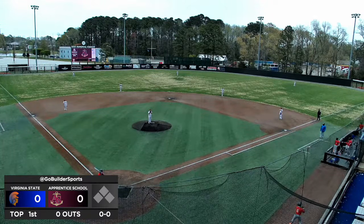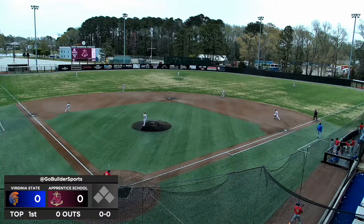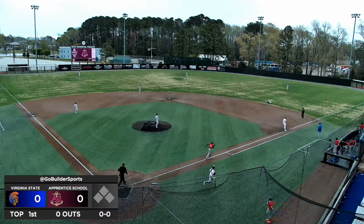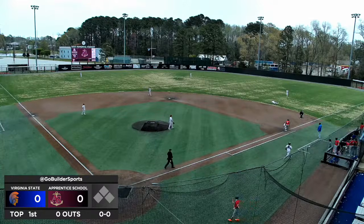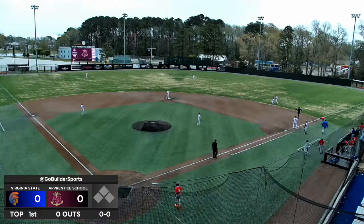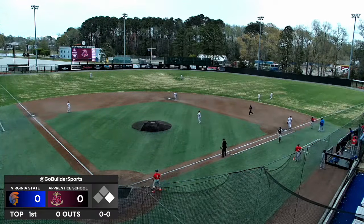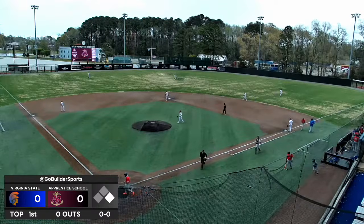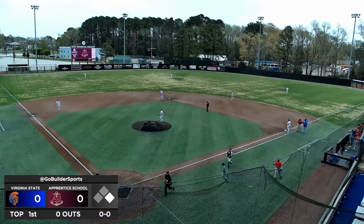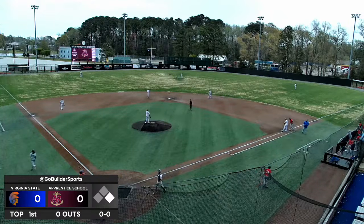So leading off for Virginia State is Smith. He grounds that one towards second. Sliding is Landon, and throw just not quite good enough. I'll say it that way. How about that? So Jonathan Anderson leads off with an infield hit.